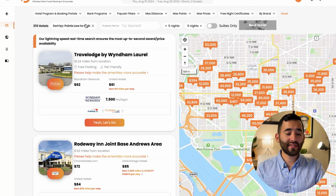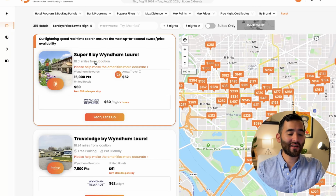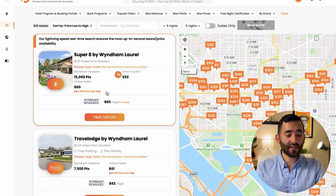Now, some other options here is this sort by, which is very useful. I believe it defaults to the points low to high, but if you want high to low, you got that option. It even has price low to high. That's one cool thing about this tool. It also lets you search for cash prices, and so if you switch the sort by for price, it'll switch all of these to cash prices, and we can search by there.